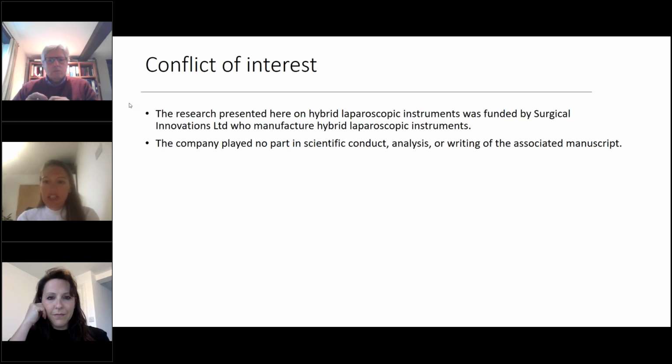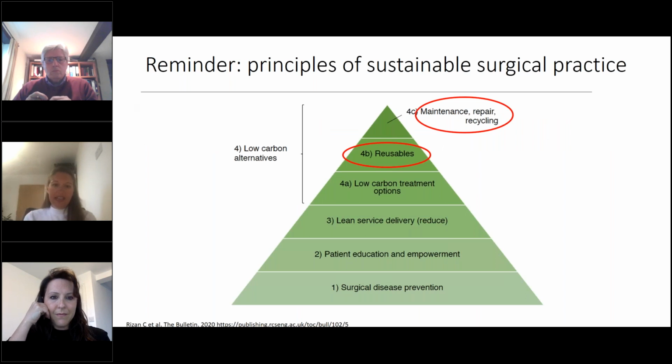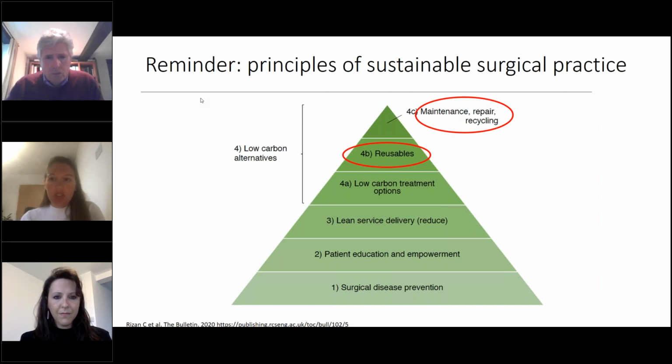Next slide, please. So we're going to take a step back now and just contextualize this. This is a graphic that you might recognize from some of the other talks. Just to remind you, the very biggest thing that we can do to reduce the environmental impact of the surgical services that we provide as a whole is to focus on surgical disease prevention, to minimize the need for surgery in the first place.